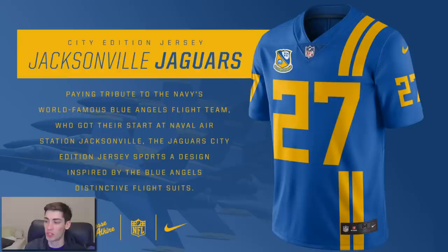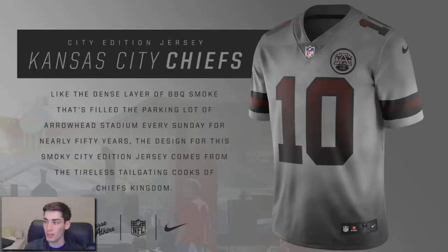It's unique. Certainly is. Like the theme, again, that it's going for. I would say I like it overall. I think the striping pattern looks a little bit weird, just coming in on the shoulder and then moving down. Overall, though, I would say I do like it. Kansas City Chiefs. This is dark.